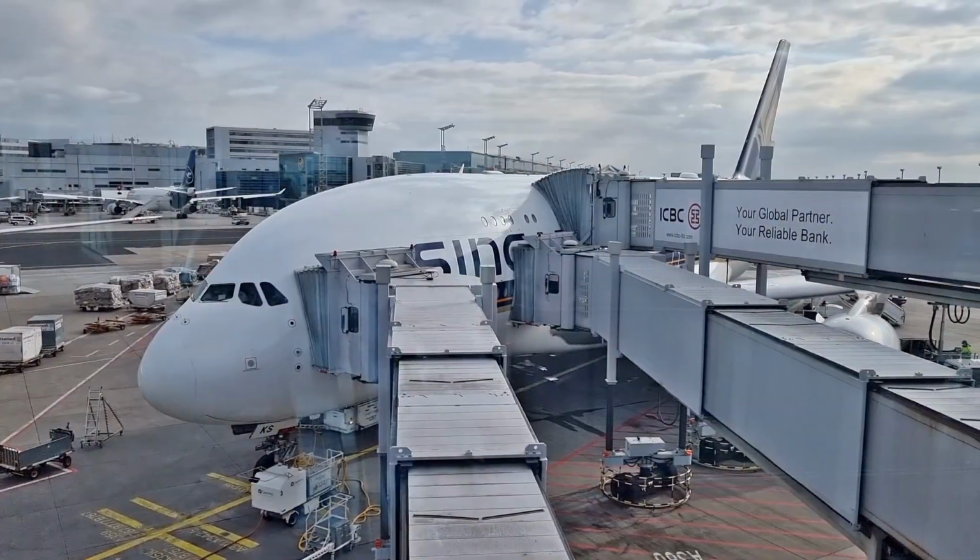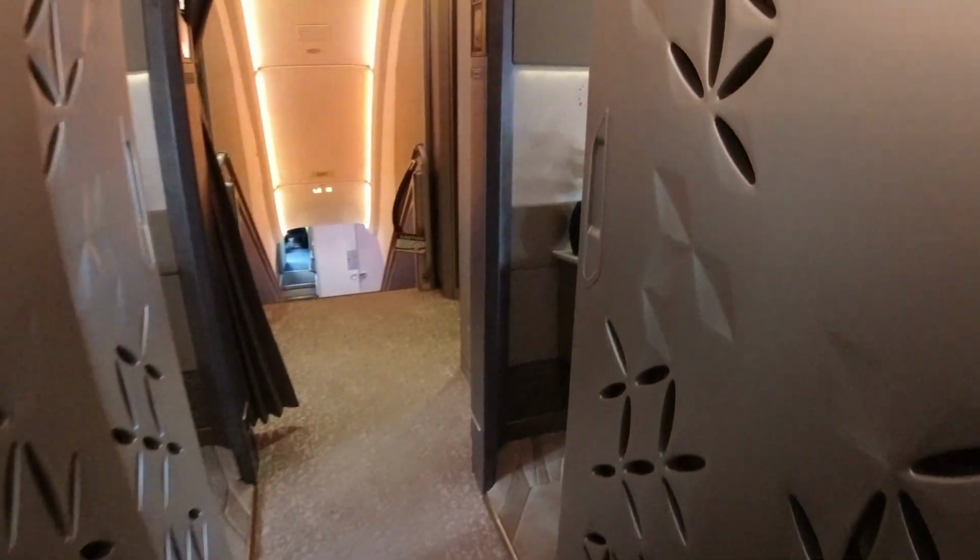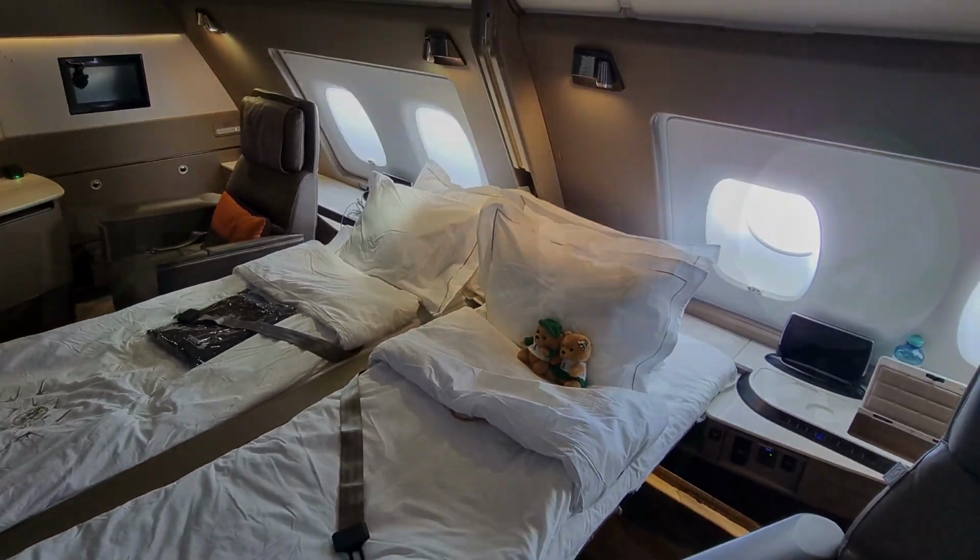Singapore Airlines is now again flying the Airbus A380 with its suites from Frankfurt across the Atlantic. So come with me to the Singapore Airlines first class suites. We are flying to New York.